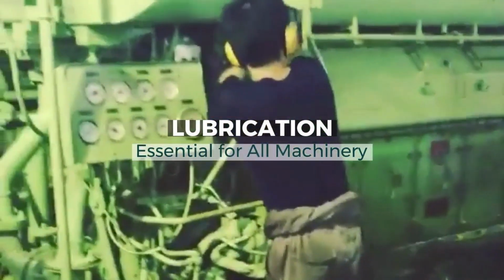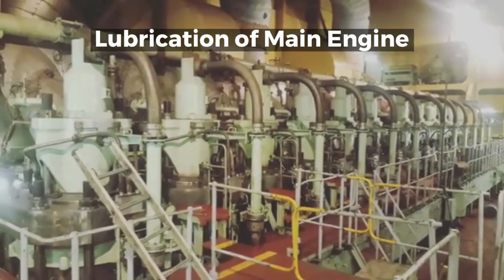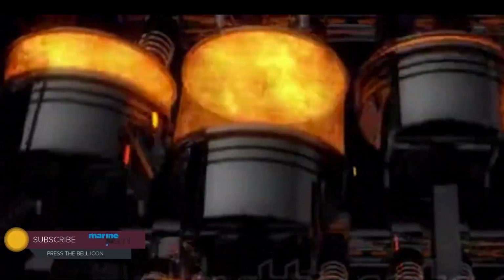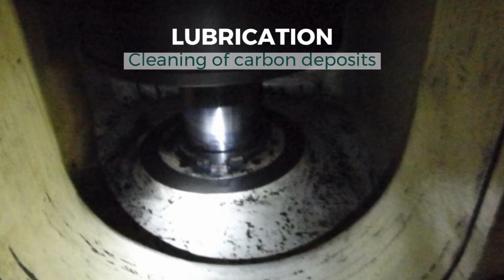Lubrication is essential for any kind of machinery on board ships. Lubrication of the main engine is responsible for lubricating and cooling the internal parts, which act relative to each other, creating friction and heat, resulting in overheating of parts. Lubrication not only provides cooling but also assists in the removal of any debris or impurities.